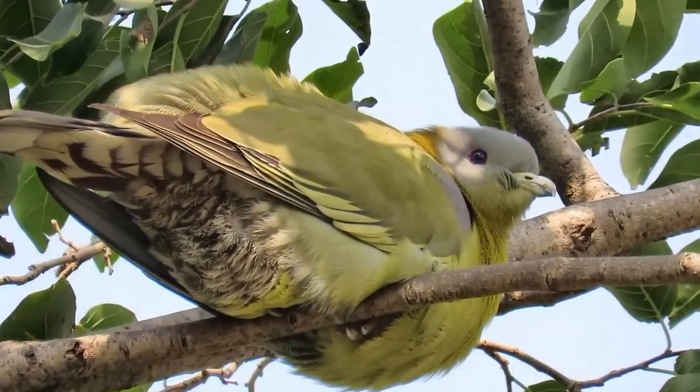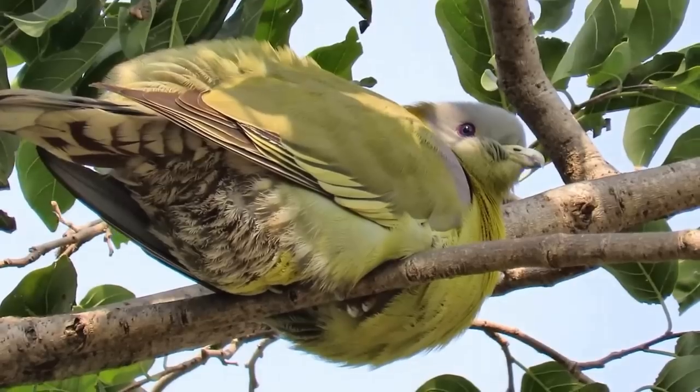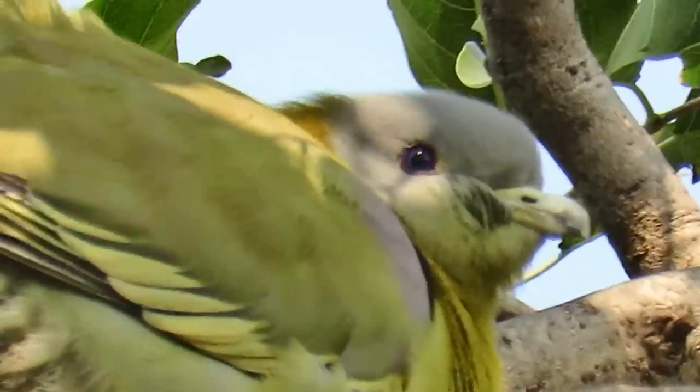The yellow-footed green pigeon, also called Hariyal in Hindi, is arboreal in nature, rarely descending to the ground. Its body color blends extremely well with the foliage.